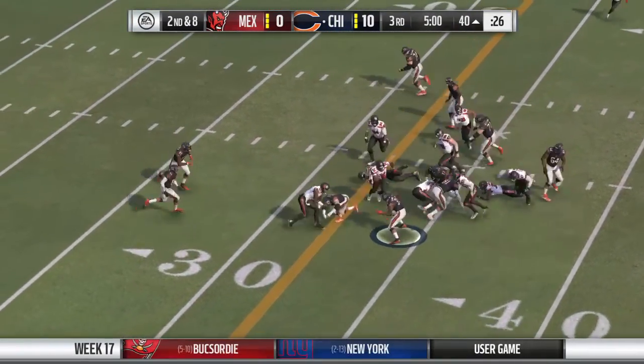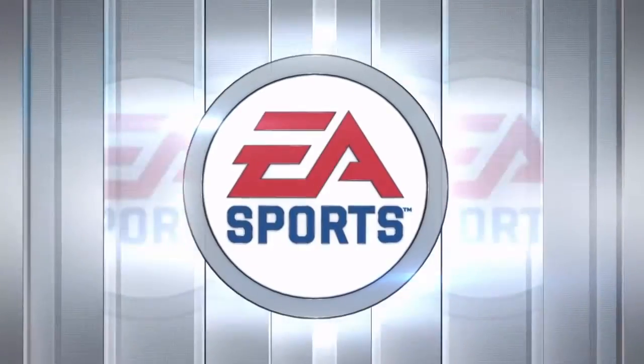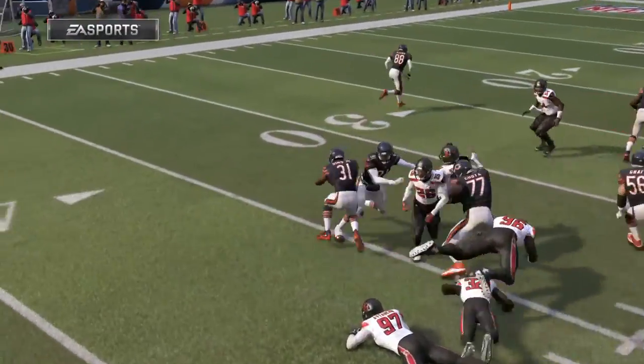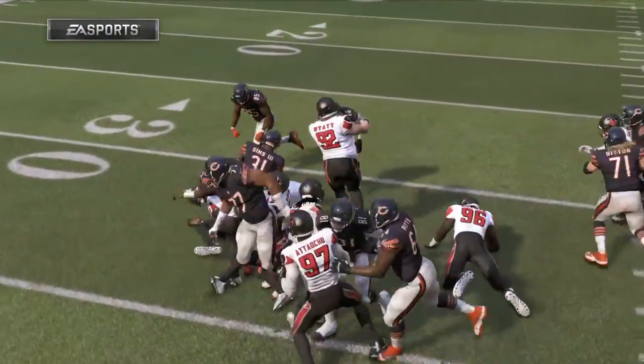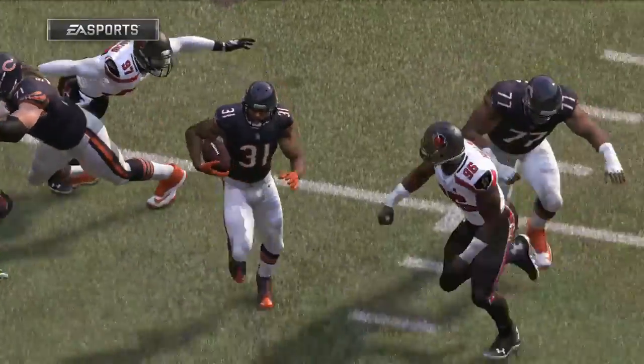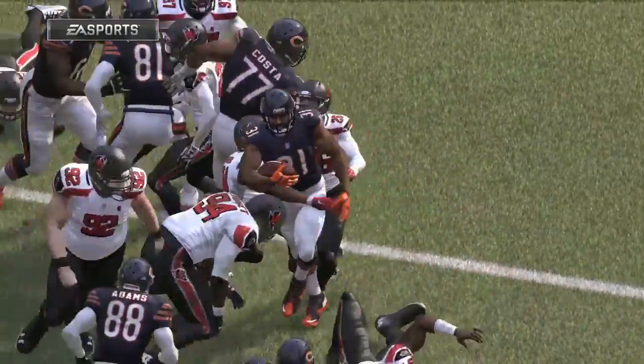Legs still churning. Like a giant pinball. And a pretty good run there as he gets 7 down to the 33. That was a good forceful run, and it demonstrates why you've got to put your body on a runner when you're trying to tackle him. If you just go in there and try and get him down with arm tackles, it usually doesn't work very well. And we saw in that play, he'll run right through those attempted tackles.